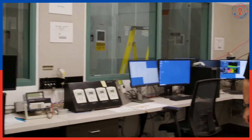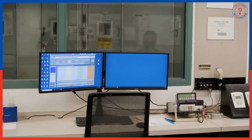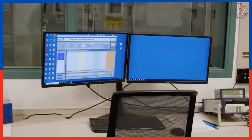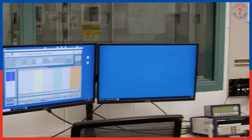So right now we're in the control room of the lab. We've got 3 data acquisition systems set up here, or data acquisition stations. We also call them DACs. The first one here is our data acquisition system for airflow, static pressure, fan power, and all of the air parameters such as air density, barometric pressure, humidity. All of these things affect sound. So we measure all of that with this station here.